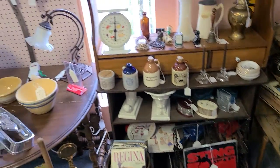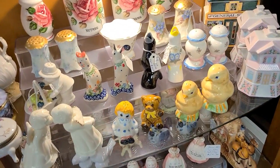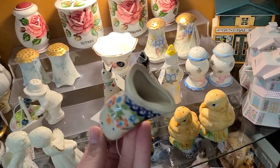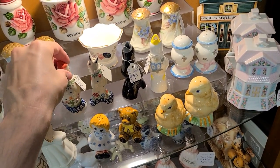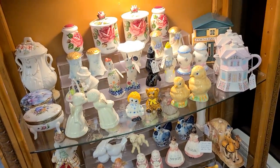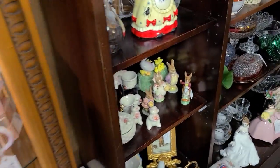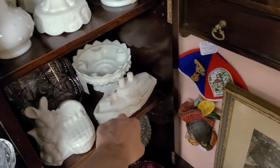So, yeah. An assortment of pie birds. Pie birds are named that because they go in your pie to let the steam out. They're useful things to have. You don't want too steamy of a pie. That would be disastrous for your mouth. Ooh, there's more of the milk glass. I have one of these I need to sell. It's this battleship type thing.